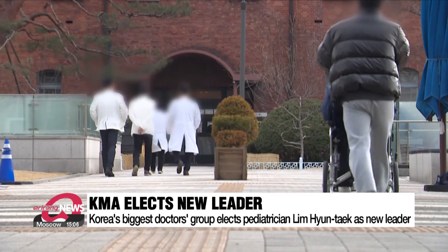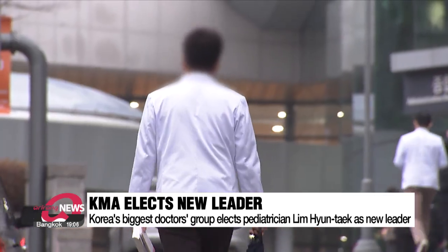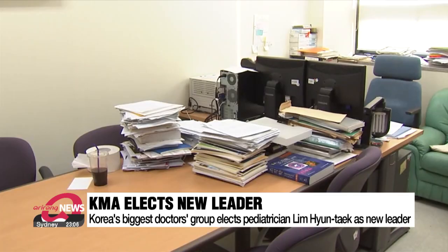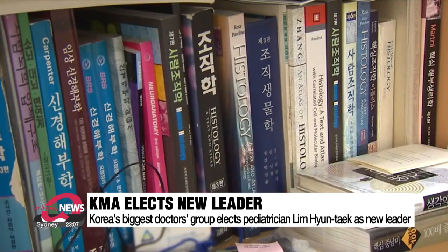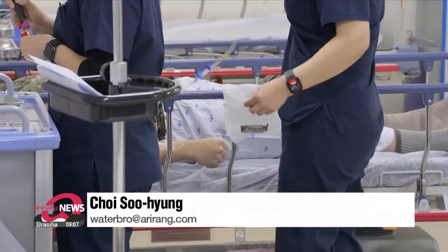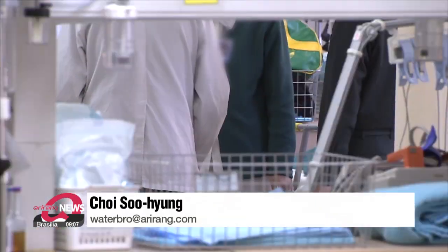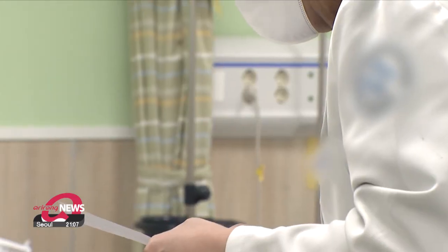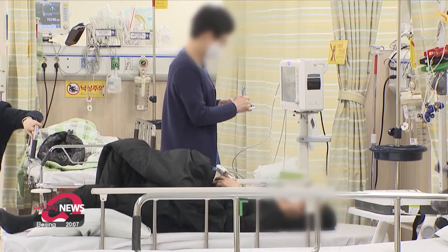The exodus of medical school professors nationwide has continued, including almost 430 at Ulsan University and around 400 at Seoul National University. To minimize disruption to patient care, the government says it will deploy an additional 1,900 physician assistant nurses and 200 more public health doctors. Choi Soo-hyung, Arirang News.